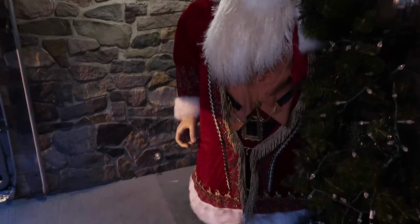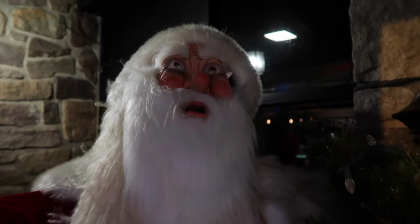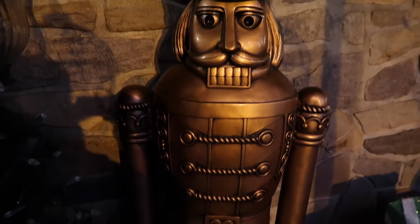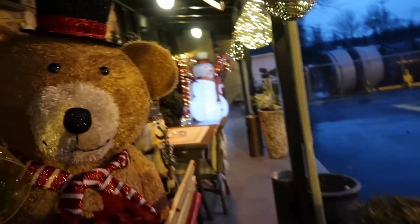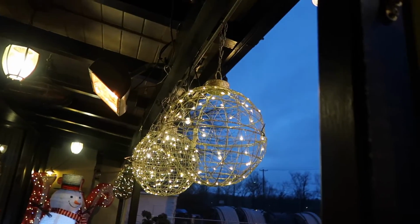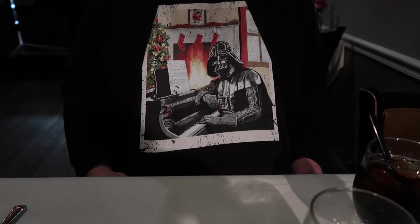Alright, so it's this huge Santa as you walk in, but his face is terrifying. I feel like it's like a haunted thing and he's gonna jump out at me at any second. But he's cool. What's the matter, Santa? This is cool. This is like aluminum or something. That is so cute. We got a little snowman here. And then we got stuff down here. We got more. It says joy and it's got the snowman. They got all these little hanging balls. Nice nutcracker. It's such a nicely Christmas decorated restaurant. Mikey's rocking this shirt tonight.